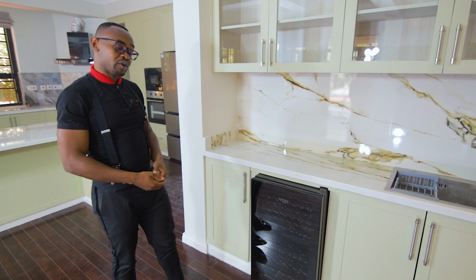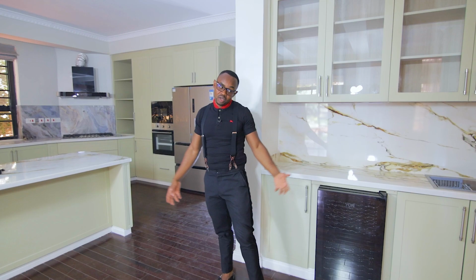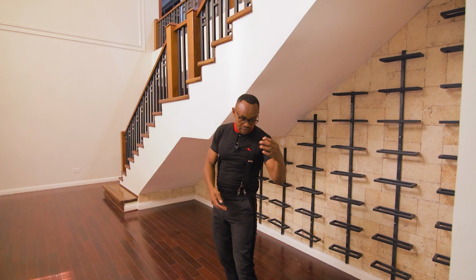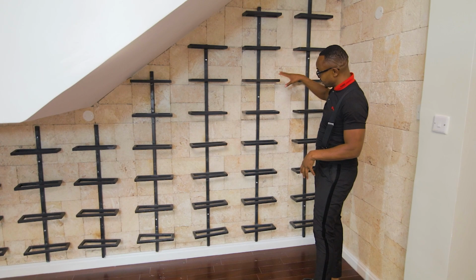So whenever you are here, you pick your wine, then you go to the counter, where the island is, or you can comfortably walk to this side, where we will have two small armchairs around here. You sit here, you have your drink comfortably with your madam or with your brother or with your sister, and enjoy each and every bit of it. We have provided this space purposely as our wine cellar area.